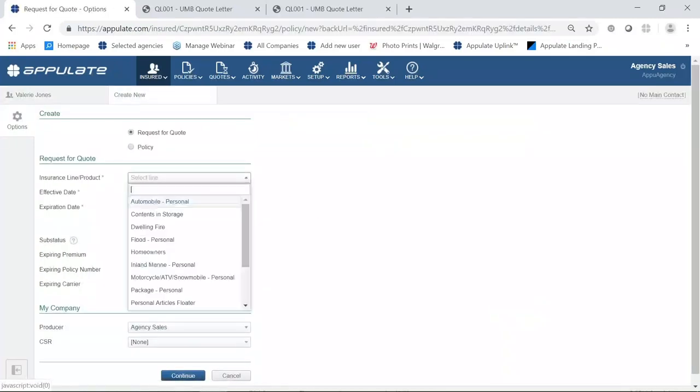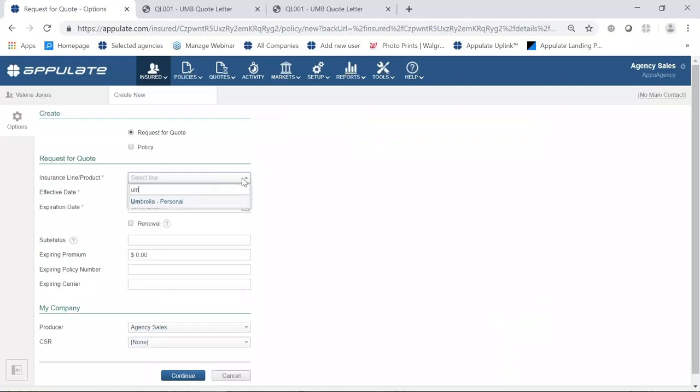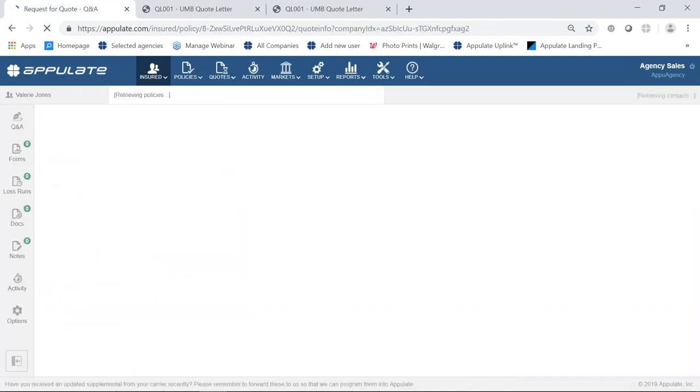On the next page, you'll choose the insurance line or product. And this is what I was referring to earlier. So you do want to make sure that you have umbrella personal listed as your option here that you'll choose from. Go ahead and plug in the effective and expiration date. It will automatically generate one for you. You're welcome to make edits to it. And then click on continue.